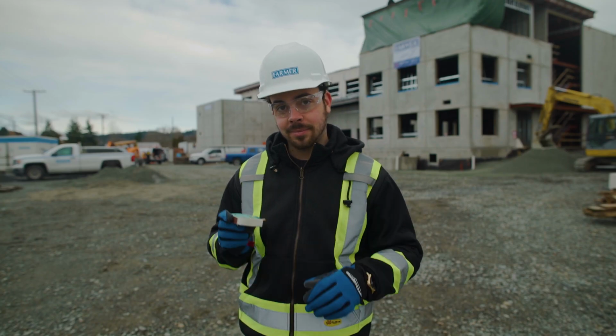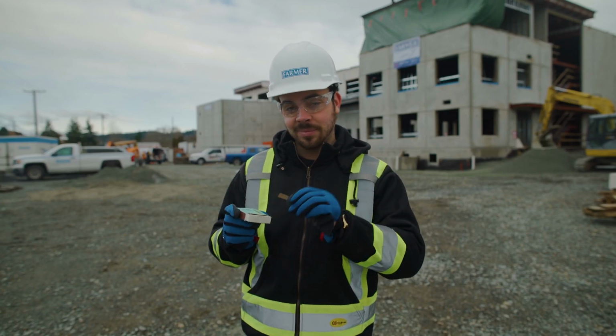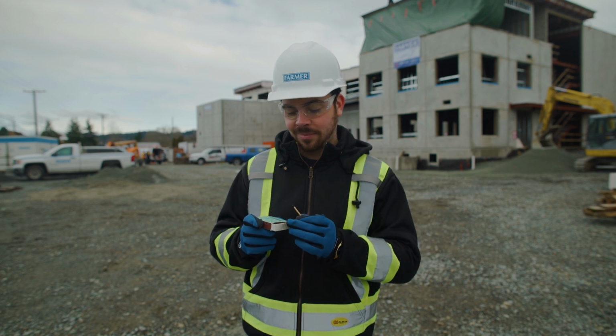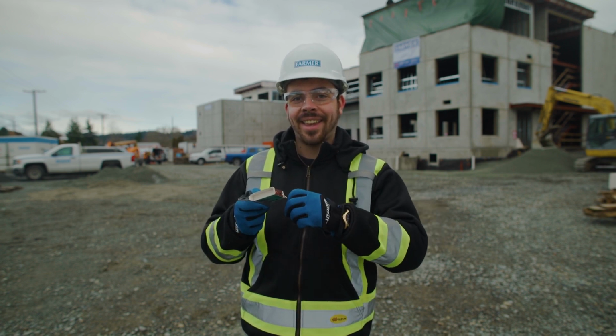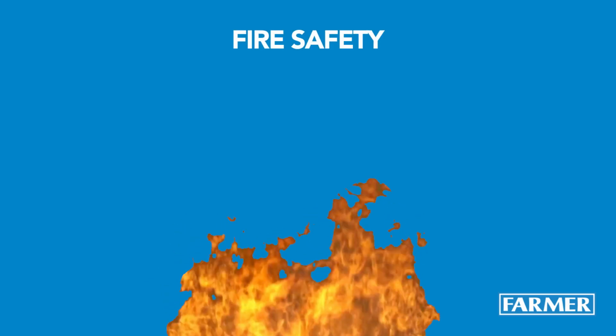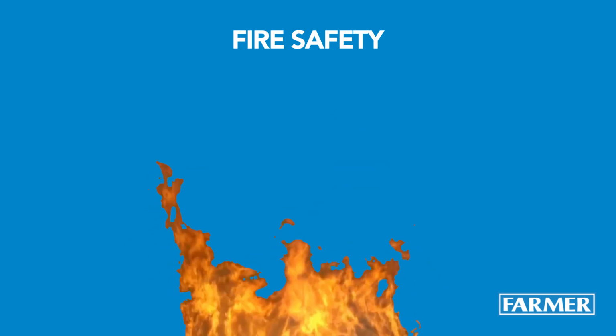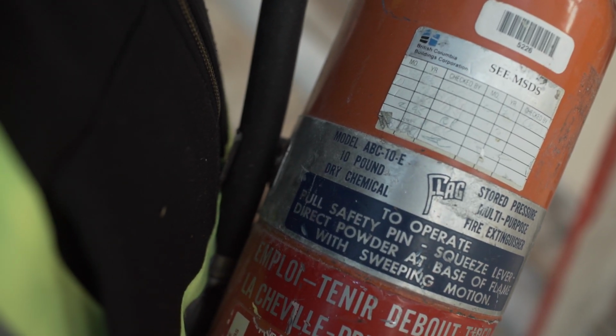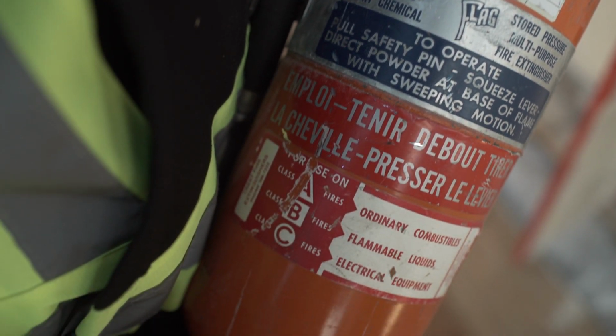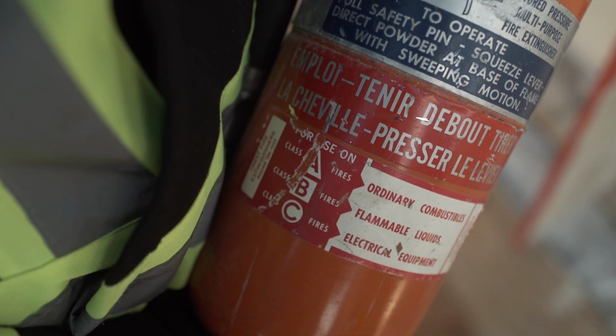For our next demonstration, Jim will show us the proper protocols to follow when a fire occurs. Since we are all about safety, an actual fire won't be seen, but you get the idea. Determine if the size of the fire is manageable and can be extinguished by a fire extinguisher. Determine whether the fire extinguisher is suitable for the type of fire, A, B, C, or D.